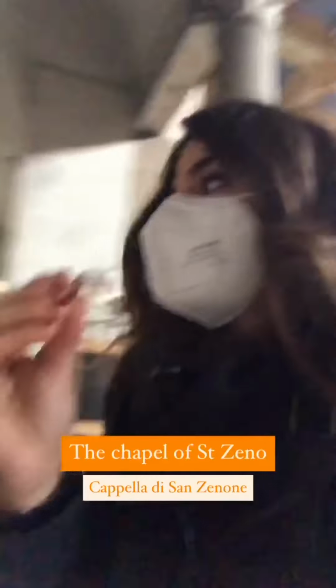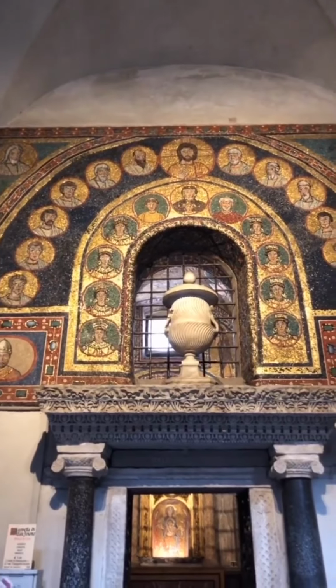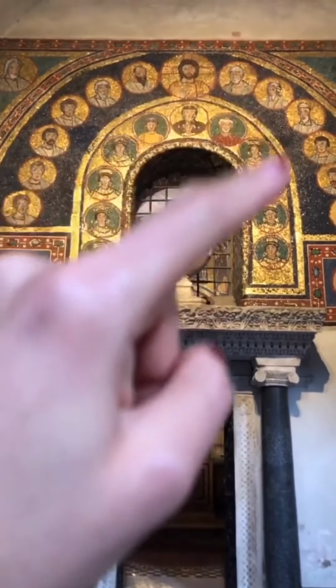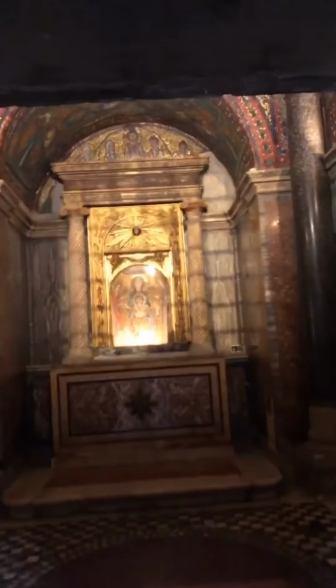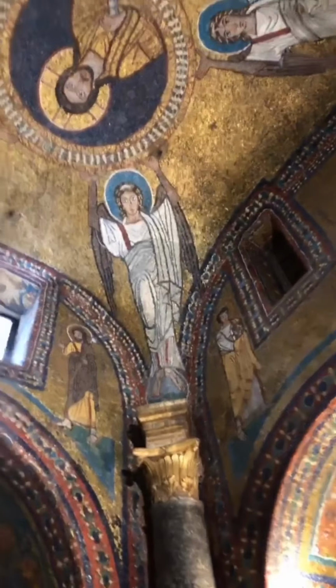So we put a coin inside, and the light is going to turn on. Put the coin in, and we have light for 5 minutes. We have Jesus, the 12 apostles outside, some saints, the Virgin Mary, and we go inside, and here it is. How amazing is this?